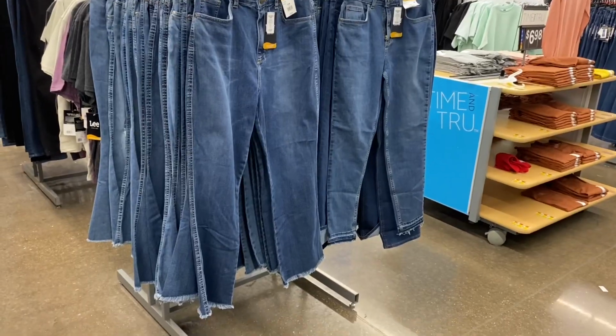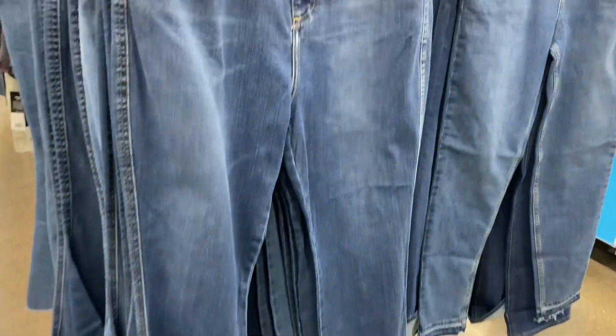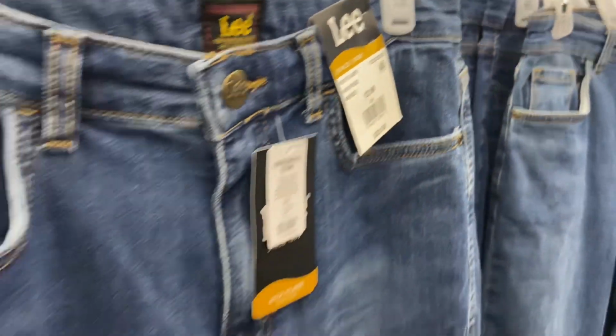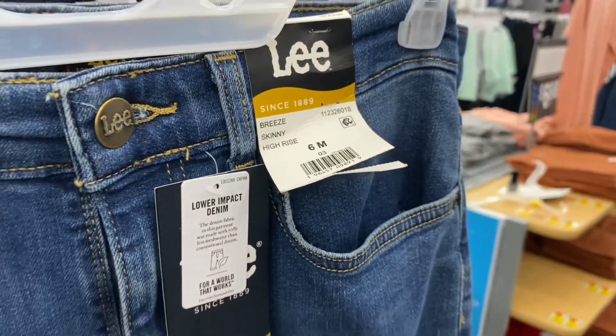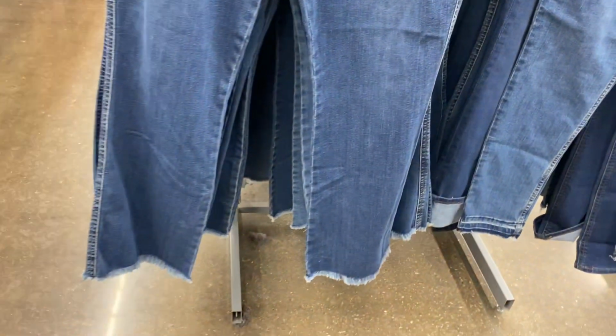Oh, check out these leggings. These are frayed at the bottom. That is so adorable. Oh, it says kick flare. $28.98. So it's not that much higher than Time and True. The Time and True is anywhere from like $23 to $25. These are actually really cool. And then you can also get lower impact and breeze skinny high rise, and they're the same price. And they had the acid wash and frayed at the bottom, but not that kind of frayed.